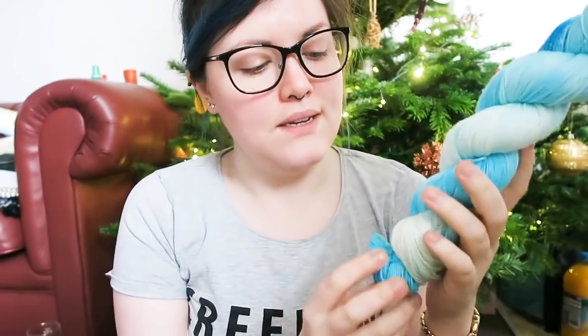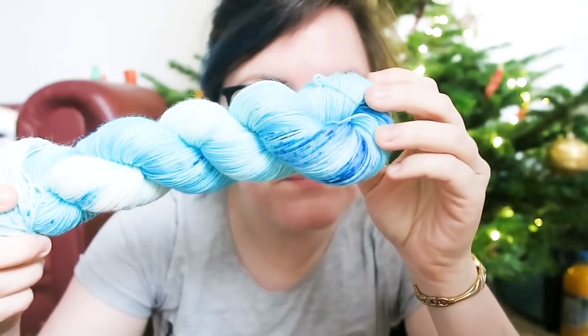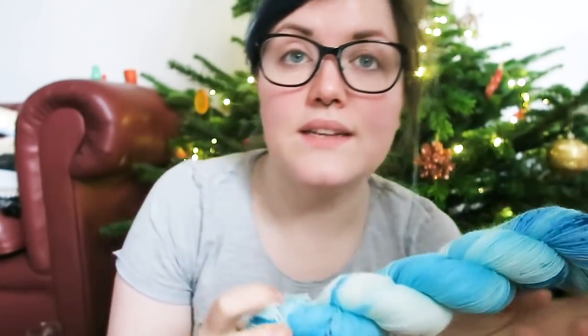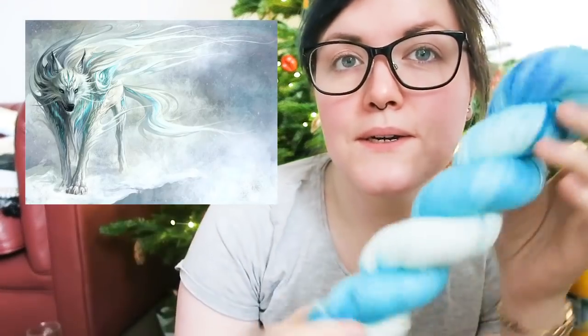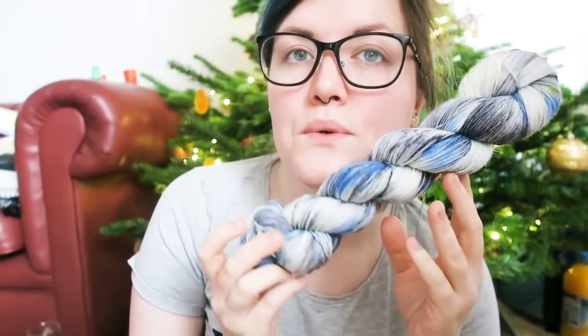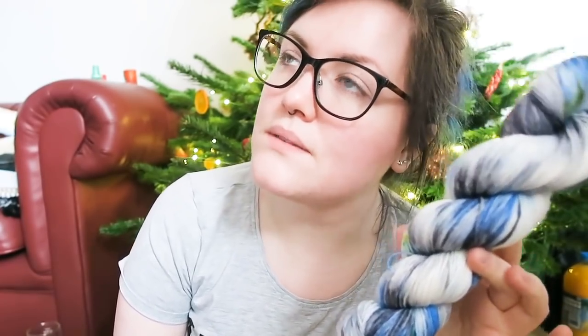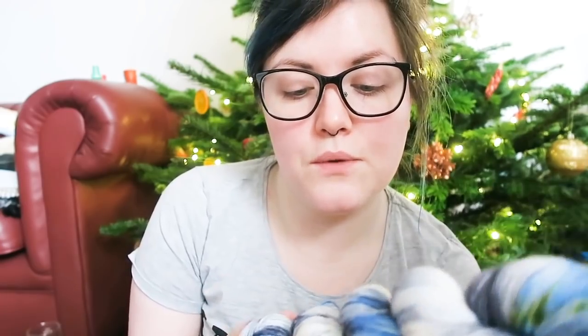Just saying. And then we've got this one, which is Winter Wolf. It's kind of a bit gradienty. It goes from the dark to the light. And it's got some speckles on it. And that's this picture here. It's just really pretty. And then we've got Snow Elf, which is also known as Winter Elves. This was originally going to be called Snow Spider. Then I thought spiders might put people off. So we went with Snow Elf.